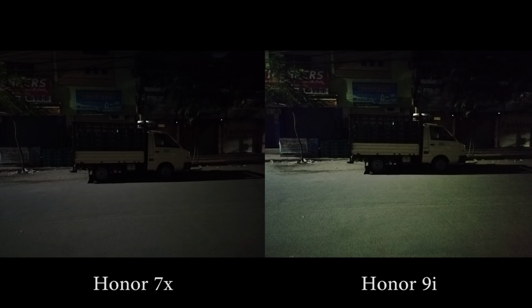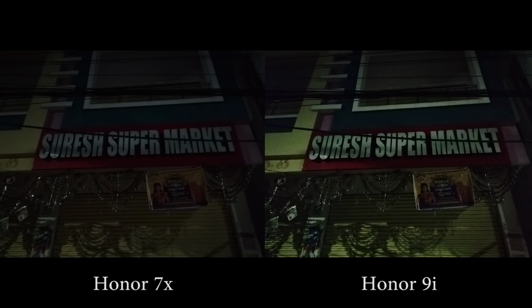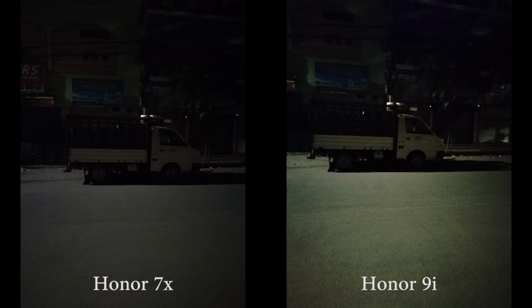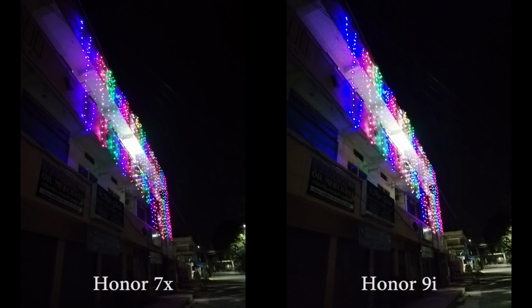Now these are some pictures taken in very low light conditions. Capturing speeds are same on both the phones, but both take a second to sharpen the image. You get darker and cleaner images on Honor 7X, and with 9i, you get slightly brighter, overexposed images with noticeable noise. Colors are to the warmer side on 9i, and 7X has good color balance. So in very low light conditions, images from Honor 7X look better.